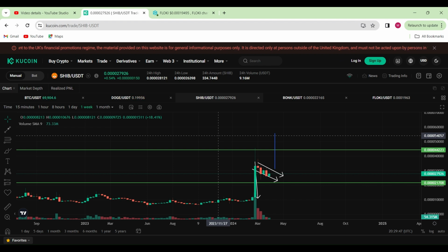Let me know what you guys think. What's my predictions? Are they too far-fetched? Secondly, which one of these is your favorite doggy coin?